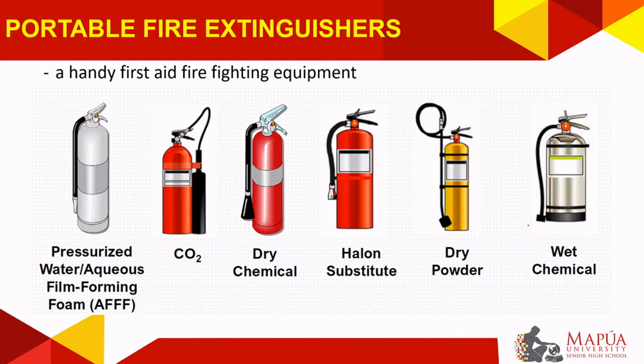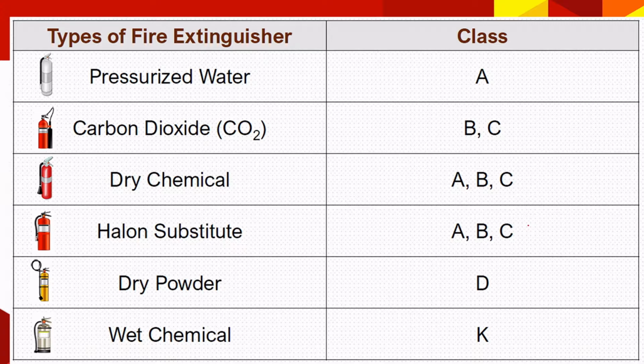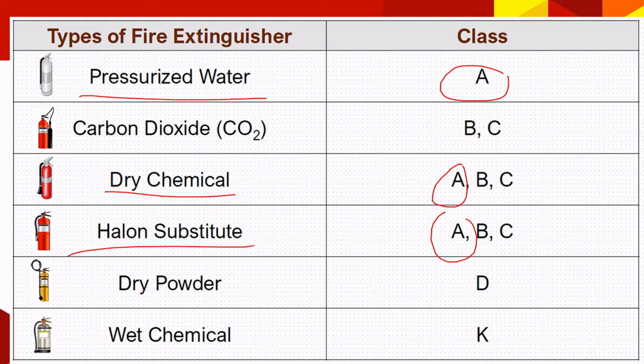Okay. We have a pressurized water or aqueous film forming foam fire extinguisher, carbon dioxide fire extinguisher, dry chemical fire extinguisher, halon substitute fire extinguisher, dry powder fire extinguisher, and wet chemical fire extinguisher. And each of these classes of fire extinguisher has a corresponding class of fire it can extinguish. For example, if there is a Class A fire, again, a Class A fire is anything that leaves an ash, but creates an ember. Okay? A Class A fire can be put out by pressurized water fire extinguisher, dry chemical, and halon substitute fire extinguisher.